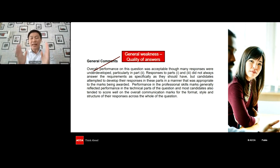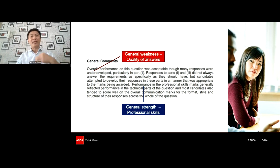Well, if you manage your time well, that is the kind of issue that shouldn't be appearing during the examination. Generally, over the last couple of years, with the professional skills introduced into the APM and so many of the strategic professional exams, I would say many students are doing quite all right on professional skills. Not to the extent of excellence, but quite all right.